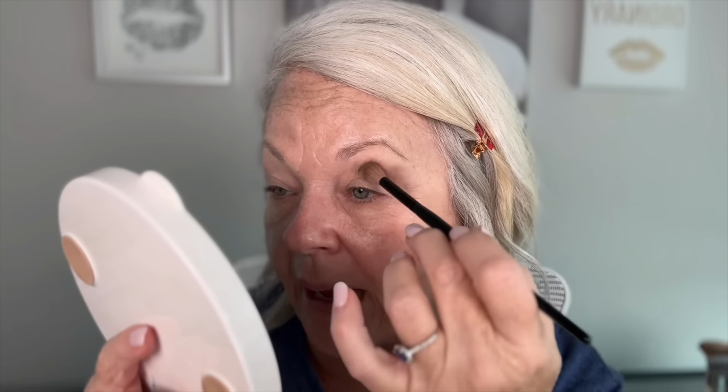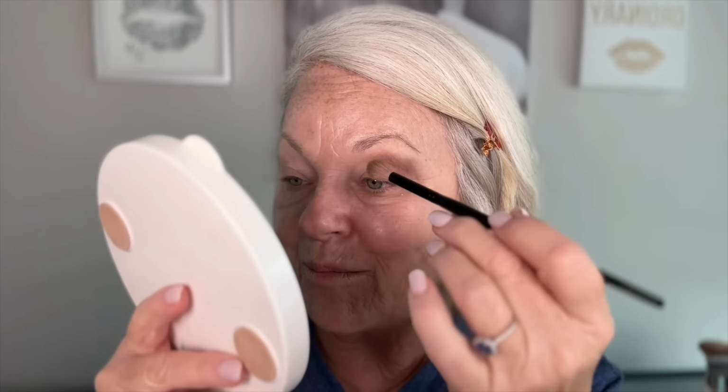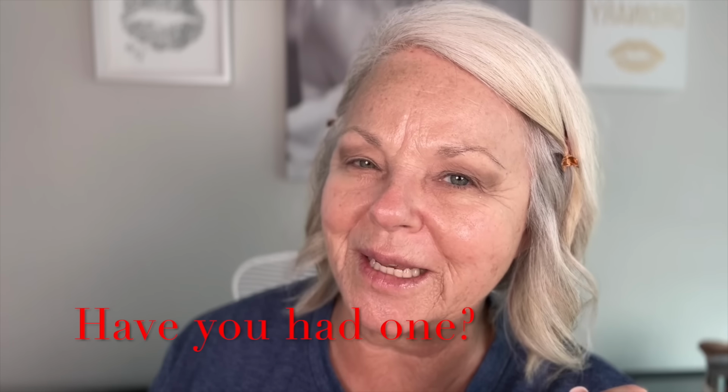But the thing that I love about the Natasha Denona palette is that she marks where you should apply your eyeshadow. And this one is called Crease. Well, as you can see, I am not putting it in my crease because if I did, you wouldn't see it because I have hooded eyes and they are getting worse. Maybe an upper bluff is in my future. Probably not, but wishful thinking, right? Next, I am taking the BK Beauty 201 brush and I am blending that out.